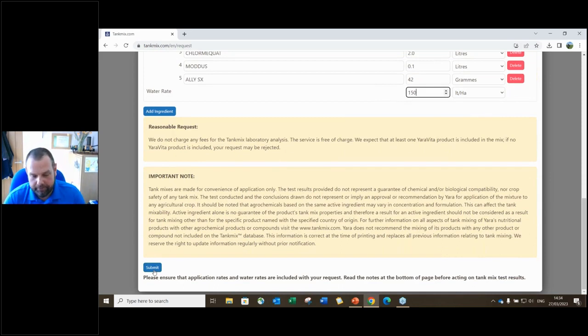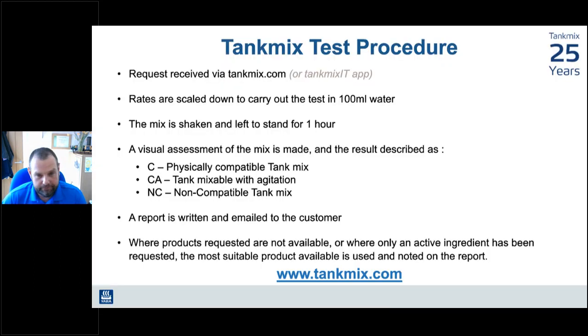What happens then is, behind the scenes, that request will go to the lab at Pocklington. And in the lab, it's normally Linda who does the tank mix testing. She will then do that test and reply back to you with a report on the result. So that's how simple the website looks. So let's now talk about the tank mix test procedure.